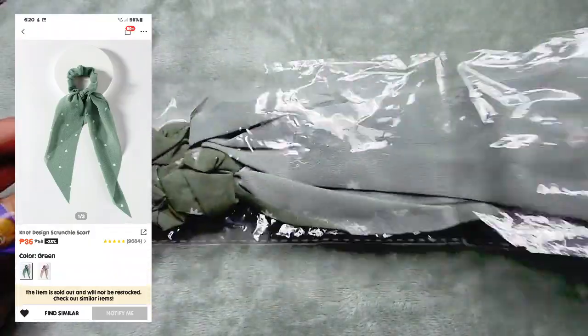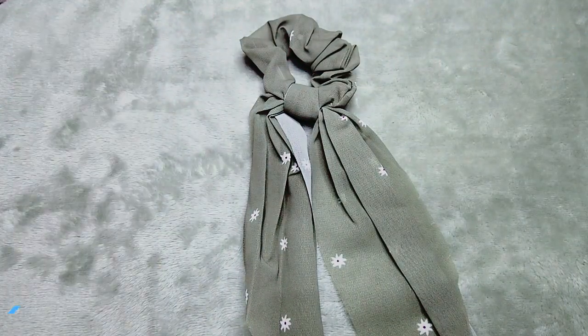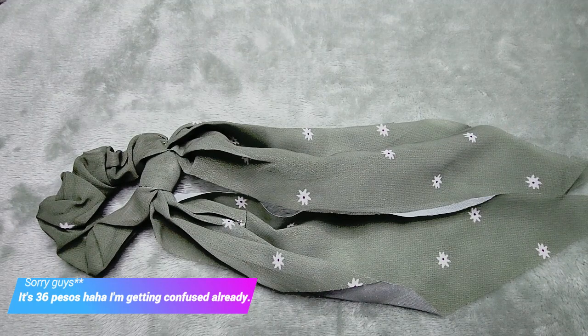Last one is this little ribbon scrunchie. I thought it looked cute in the picture. I got this for 26 pesos, but I haven't used it yet because I now have very short hair.